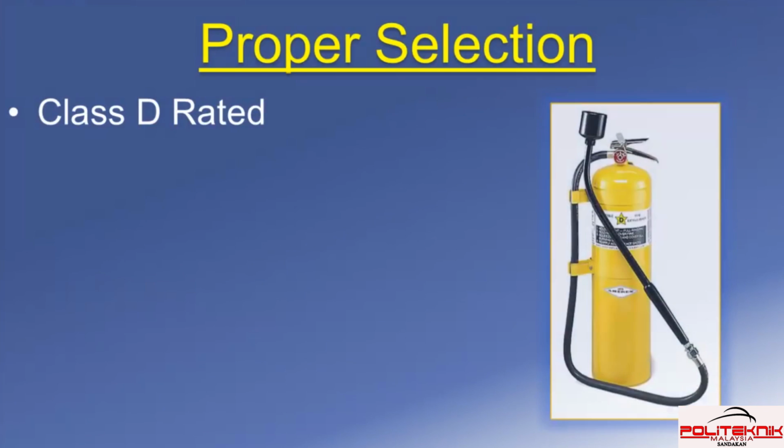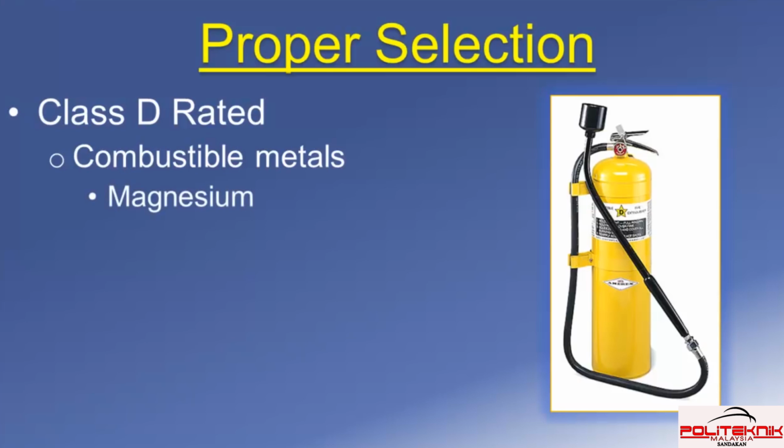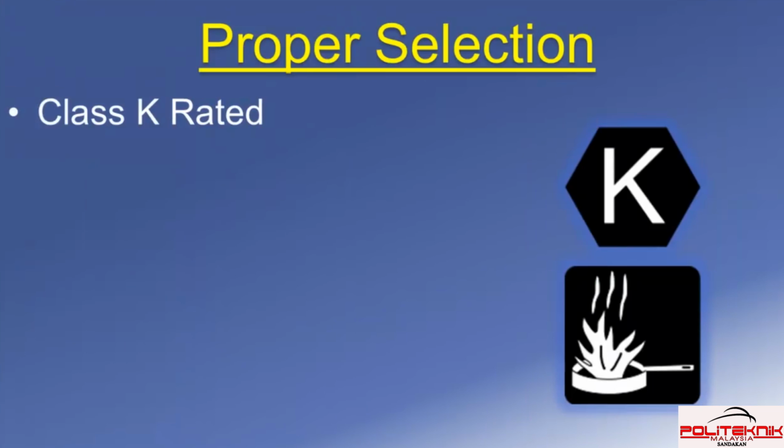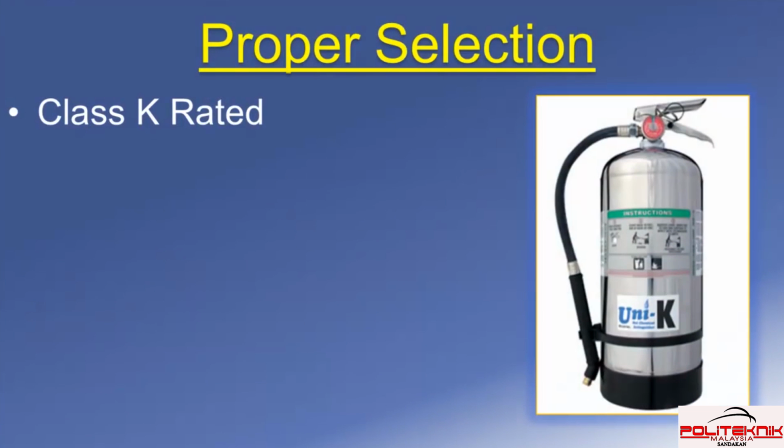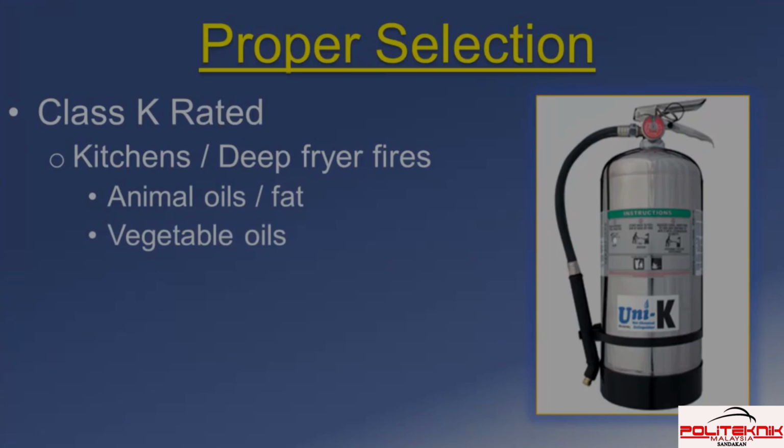These extinguishers are intended to be used on fires involving combustible metals that actually burn, such as magnesium, sodium, or potassium. Class K fire extinguishers, which are the newest type on the market, are marked with symbols similar to those pictured here. These specialty extinguishers are designed for use on kitchen fires, specifically those involving deep fryers which contain animal-based oils or fat, as well as vegetable oils.